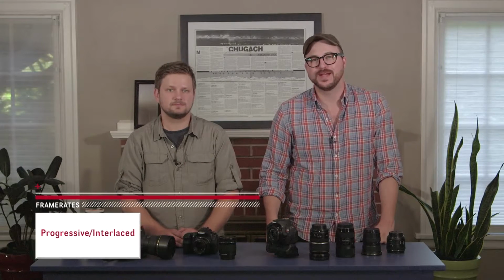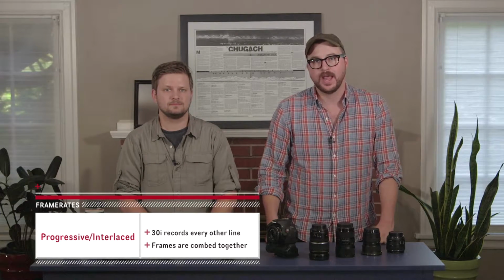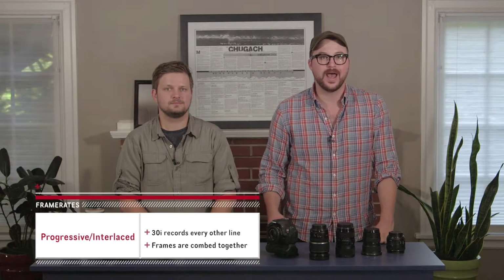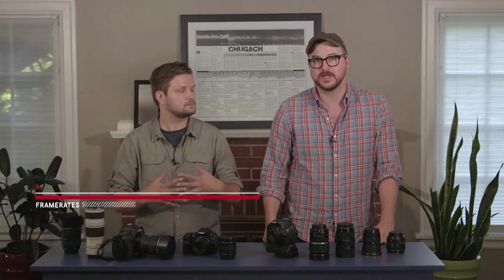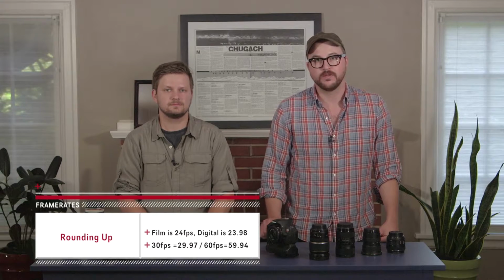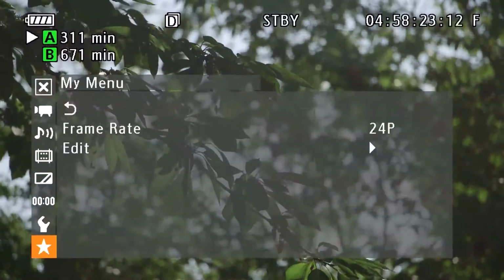P stands for progressive scan, or an entire image recorded to each subsequent frame. And interlaced is the poor man's progressive because it basically takes two half-resolution images and connects them together like combs side by side, each recording every other frame. And finally, you'll see the technical frame rates used interchangeably with rounded up numbers, like 24 is 23.98 or 30 is 29.97.